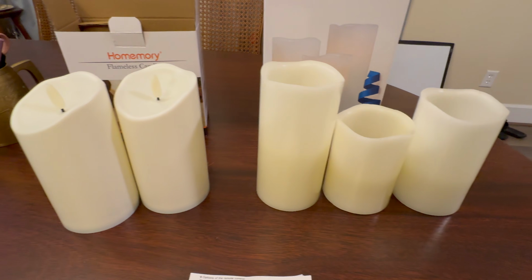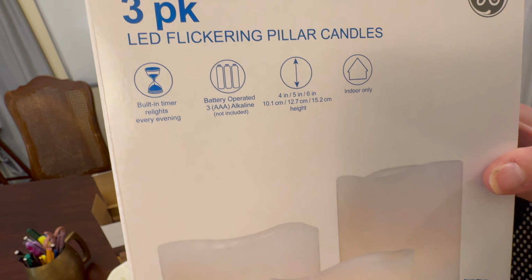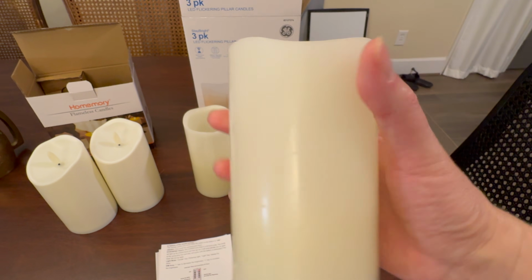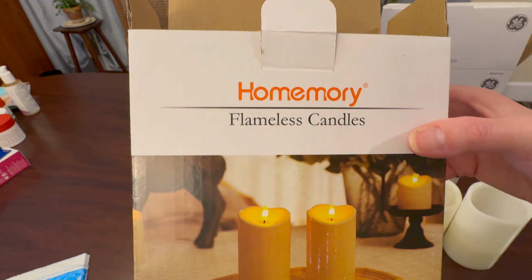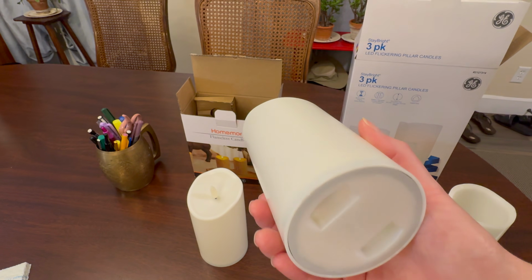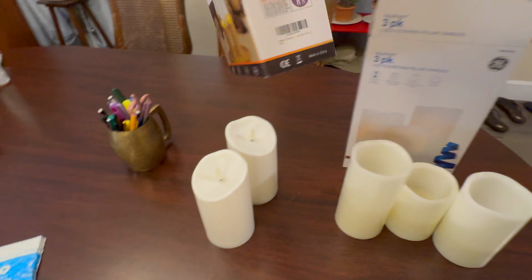Also, to use year-round, I'm trying out 2 kinds of battery candles. I found this 3-pack of GE candles at Lowe's for $19.98. There are 3 heights and it uses AAA batteries. The light is down inside the candle. The ones on the left are from Amazon. Home Memory Flameless Candles, 2-pack for $12.99. These have a fake candle flame at the top. And they use AA batteries. It was important to me to get candles that could use rechargeable batteries.